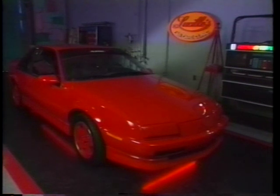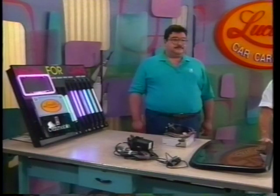This beautiful car is a perfect example of non-factory add-ons. We'll be back and look at that in a few minutes. But first, let's meet George Fidel. Welcome to the show, George.